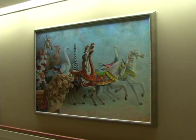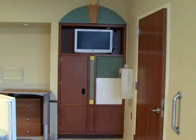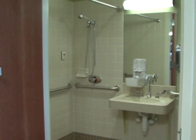The pediatric center's just on this side of the hallway, so I'm not going to have to be moving patients around. And it is a single room, and at the other hospital, it is a possibility of double. So it's a big, huge difference. And also the bathrooms are the biggest difference too, because they all have private bathrooms.